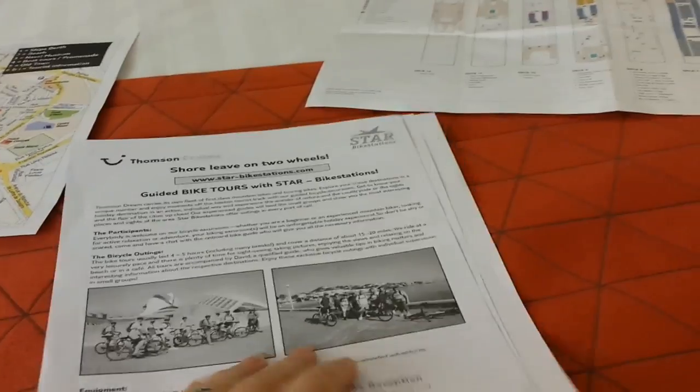They also do bike tours for those of you that prefer doing stuff on 2 wheels. So there's a whole range of stuff for every day. There's an alternative bike tour if you prefer that.